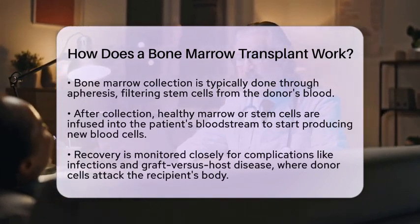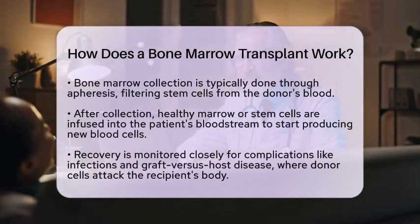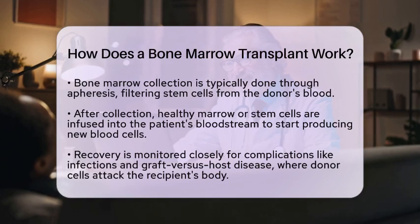After collection, the healthy bone marrow or stem cells are infused into the patient's bloodstream. They travel to the bone marrow and start producing new blood cells.